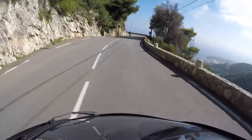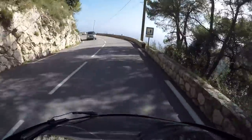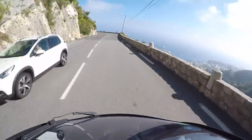Wow, the roads out here are absolutely spectacular. Oh my God.